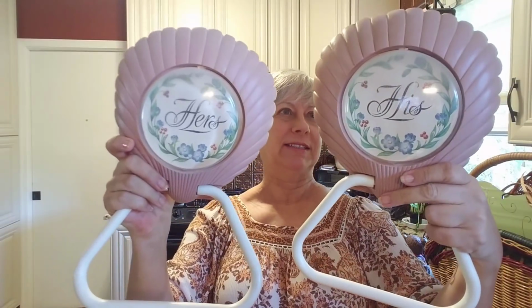Next was a little store yesterday, and let's see, it is called, actually it's not a little store, the Durham Rescue Mission. And okay, I had to pick these up. As soon as I saw them, I thought somebody is gonna love these. They are very kitschy, as they say, very retro. There you go. His and hers shell-shaped towel racks. So these are going to be going for resale.